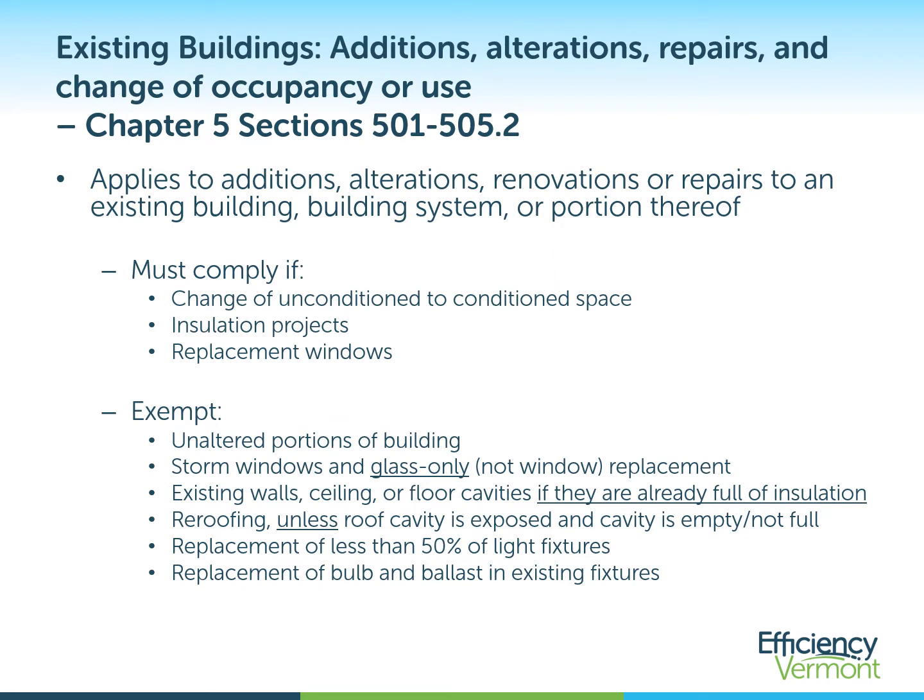Existing buildings. So this is Chapter 5 of the RBES Code. Again, we have a separate training which will cover this in full detail. So this is a summary of the buildings that will be required to meet the RBES rule under Chapter 5. So additions, alterations, repairs, and change of occupancy or use are all areas that will require RBES compliance.